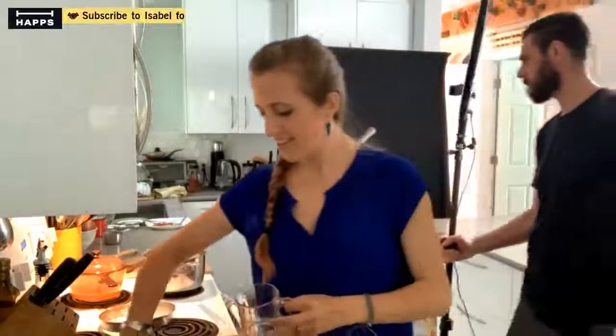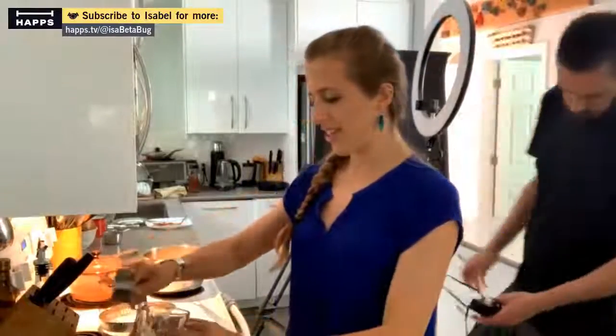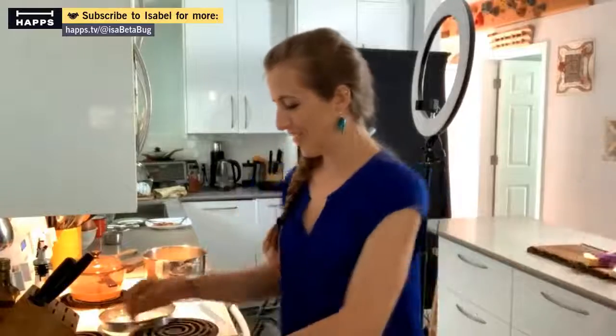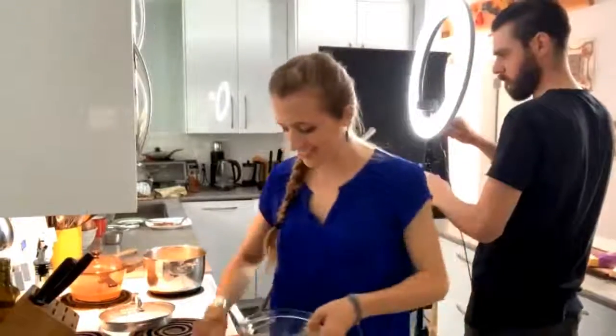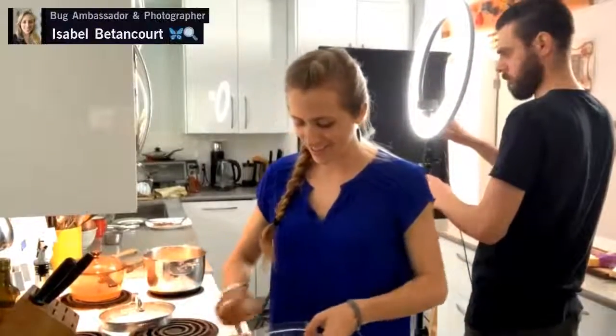Okay, so we have our cheese ready. We have 3 1/3 cups of cheese and cheese to spare, which I'll put into this other container for now.